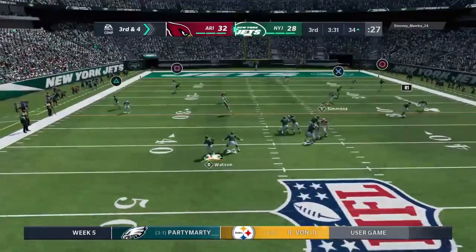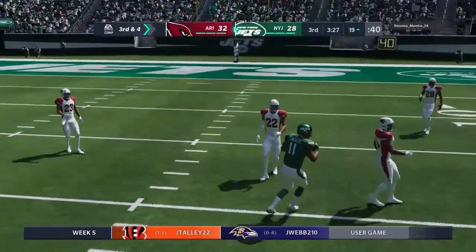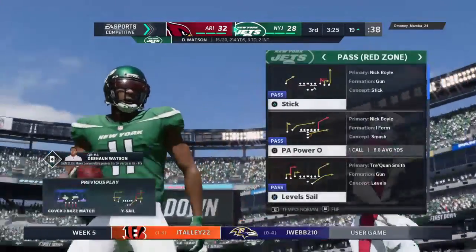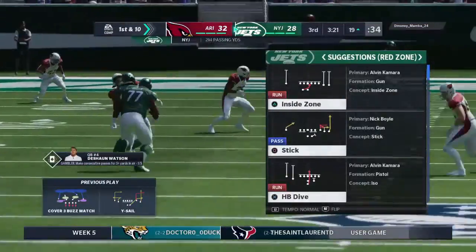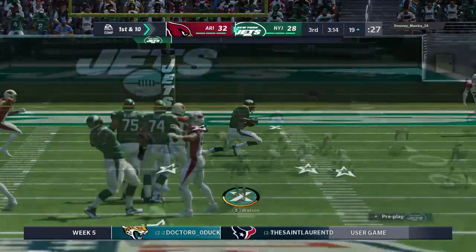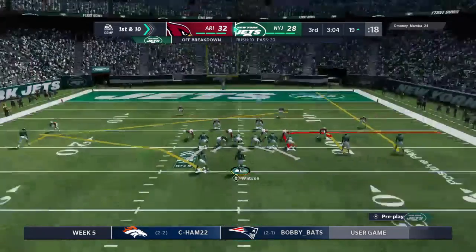Operating from the gun, Watson forced out to his left, and he gets it to Funchess, complete. And they're going to have another first down as the tackle's made here at the Cardinals' 19. Give him 15 yards on that one, and the Jets move the chains. So here's a first and 10 now down inside the 20.